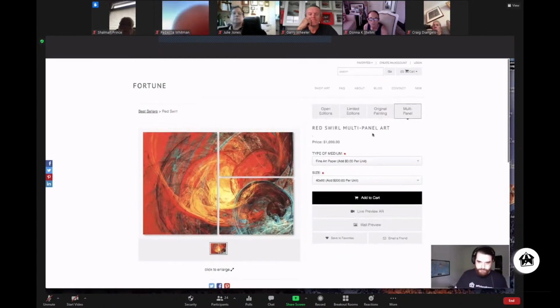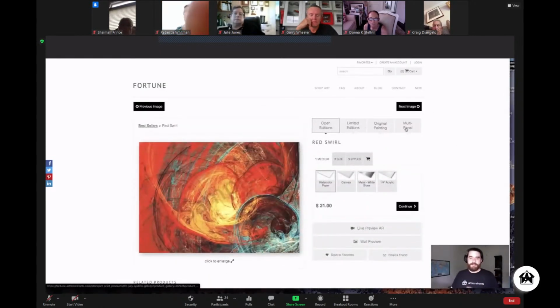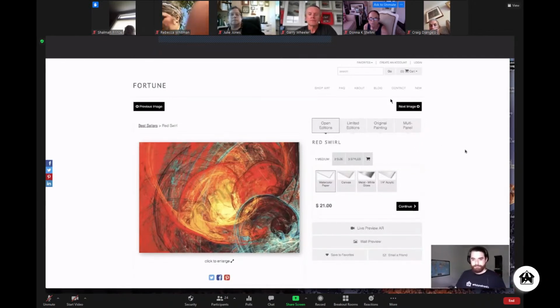I love that one. If you don't offer one of these media types, like you're a photographer, so you don't have originals, you wouldn't have this tab on your website. This is just showing all the possible options, but you'll set it up to whatever you actually offer. So if you don't have limited editions, it's gone. It's not on your actual site. It adapts to what you actually sell.